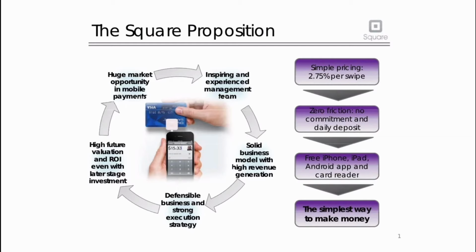You can see it says the Square proposition. This is their executive summary. Remember this. The first slide, the executive summary, is supposed to hook the investors and do two things. The first is explain the problem that you're going to solve. And the second is, how will you solve this problem? Now, when we look at this particular slide, how do you think it does on these things?